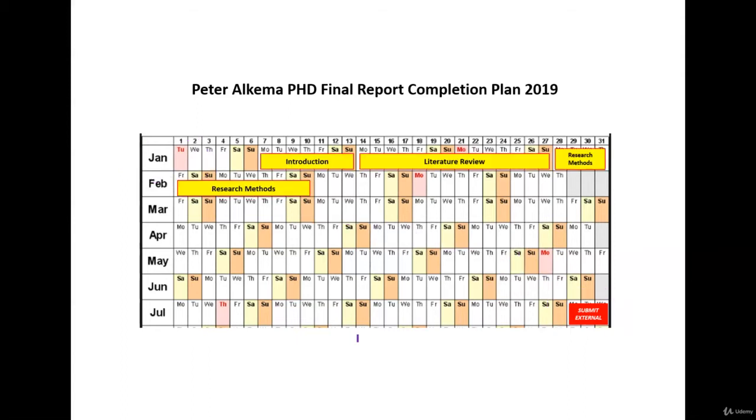So the first thing I did was to look at the 6 months in blocks of weeks and give myself a certain number of weeks for each of the sections of my final report. So you can see here, for example, introduction, I felt that I could polish that off in a week, recognizing that this wasn't going to be an average 6 months in my life. This was going to be an incredibly intense period when I really focused on getting my PhD completed. So it was working nights, weekends, early mornings. Obviously, I was part-time. I still had a demanding day job.